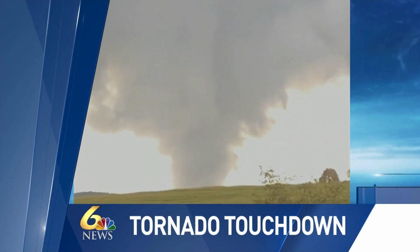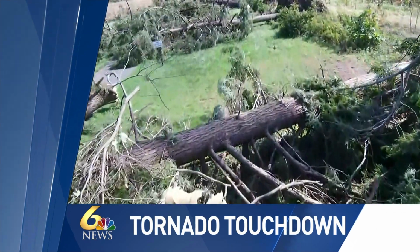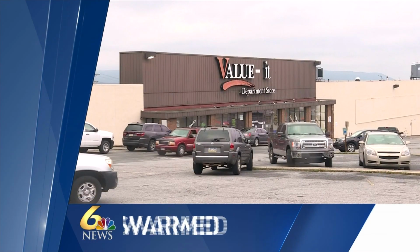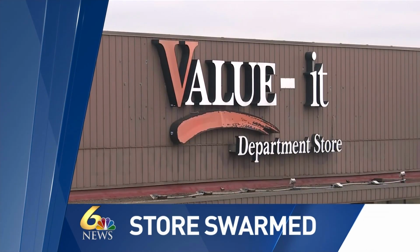On Tuesday, terrifying video of a funnel cloud as it touches down. Today, confirmation of 2 tornadoes and a look at the damage. And a developing story in Johnstown as local and federal authorities swarm a local store.